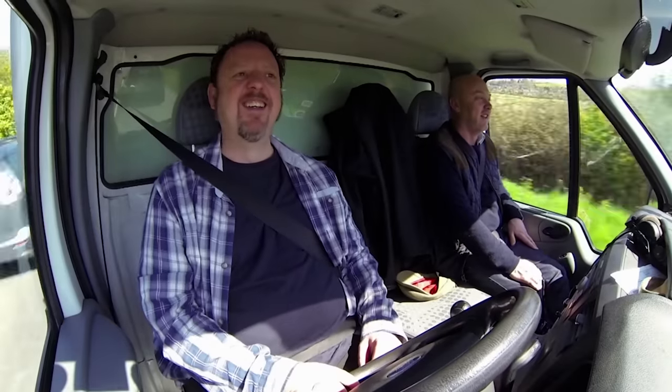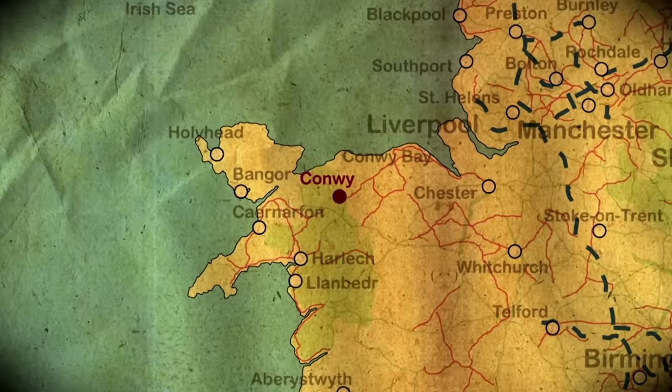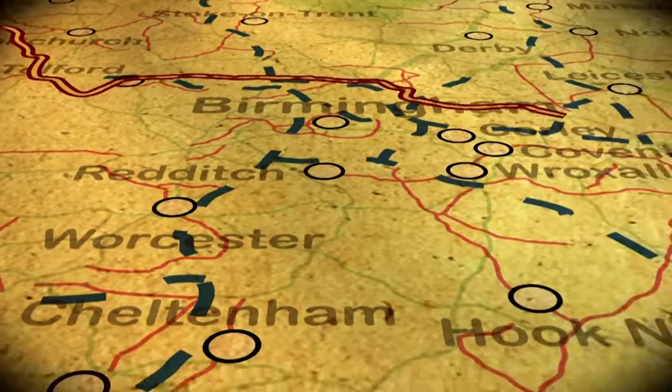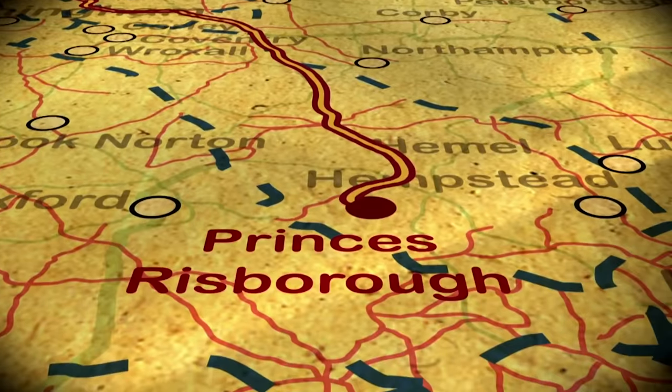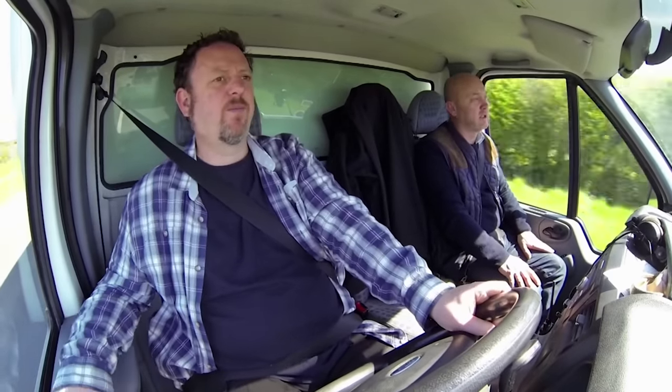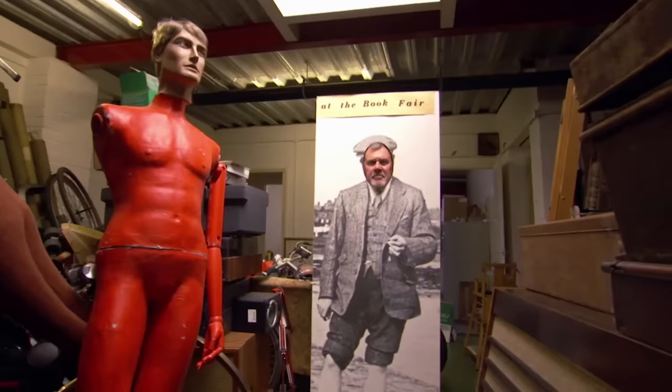Drew and T head out on their next salvaging trip. It's a 3.5-hour drive south to the historic market town of Princess Risborough. Today, T, we are in the beautiful county of where? Buckinghamshire, to see a guy called Ray Agace.